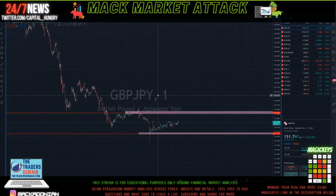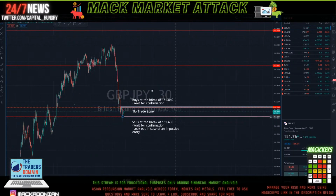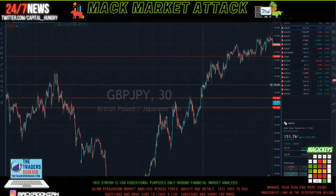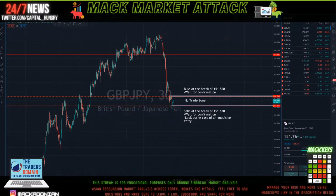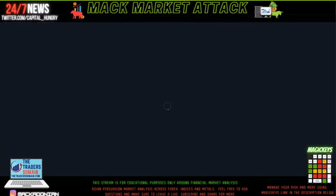Same thing. You want to get that break up of that wick here to continue up, or right below this area to get that wick filled down here. We still need a break. Let's see what's going on with AU since the dollar is acting up.